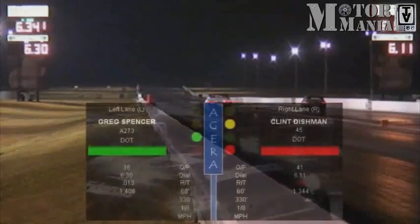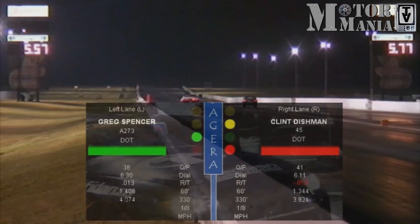C-Dish goes red by 10 the wrong way. Iceman, your winner. Iceman goes 34 on a 30, takes the win, moving on to round number next.